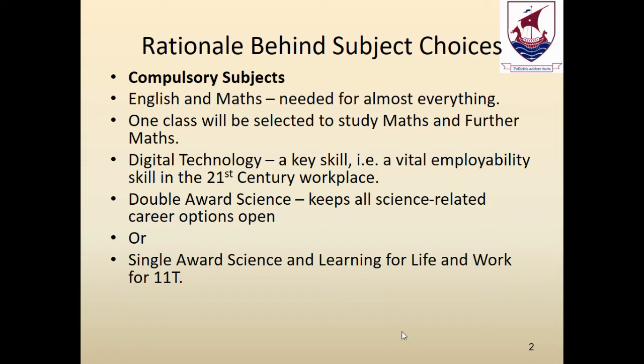This will allow them to cover all 3 science subjects, so biology, chemistry, and physics, and again, a GCSE that is worth 2 grades. This qualification prevents students from dropping any science that they may need at this stage, and it allows them to keep all 3 science A-level options open. One of the 5 classes will study single award science and learning for life and work, and again, that will be based on internal assessment data.